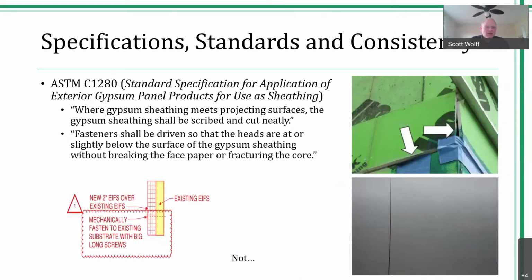And this standard here, coming from the gypsum world, I'm partial to anything gypsum related, but ASTM C1280, the standard specification for application of exterior gypsum panel products for sheathing, is a really important standard, certainly referenced in the gypsum sheathing spec section. When installed correctly, we don't want to leave the air barrier installer in the lurch to have to repair some poorly installed gypsum sheathing applications like we see in the upper right-hand corner.